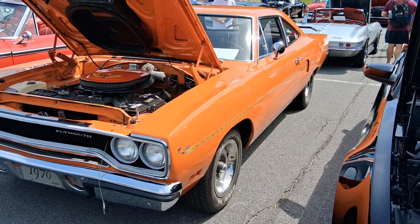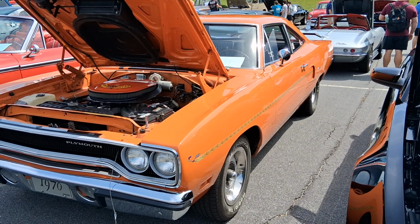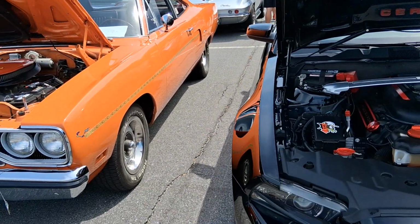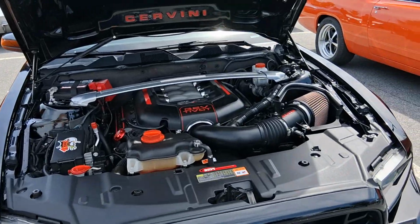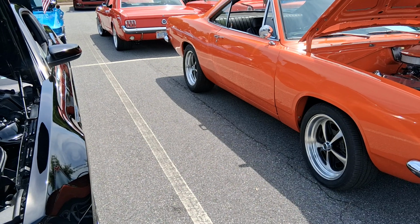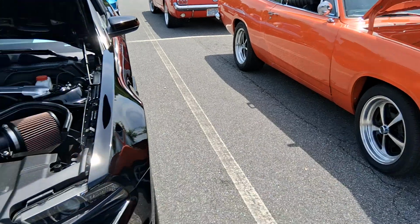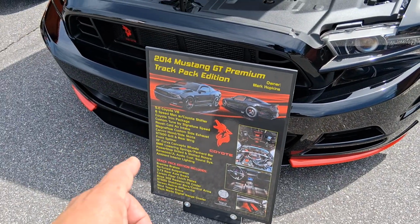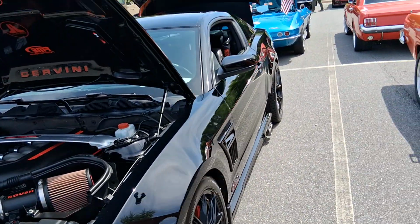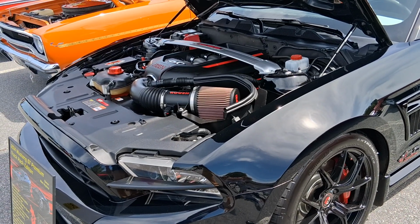We got like a 1970 Roadrunner here. Really nice with the shaker hood. That's cool. My cousin had one of those. His had black stripes on it. What's this? This is the Black Horse? I think this is the Black Horse, isn't it? Mustang. GT Premium, I see. They had the Premium, then they had one called the Black Horse, which was almost like it, I guess.